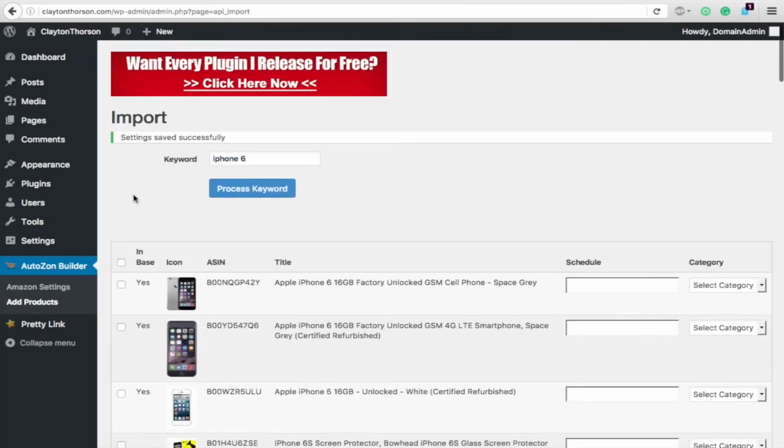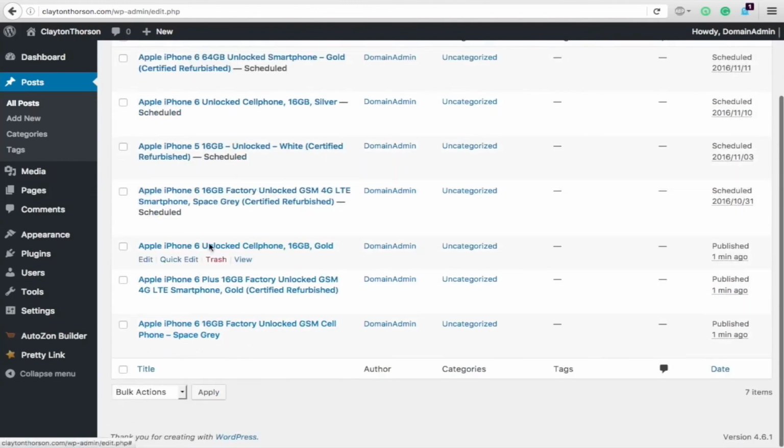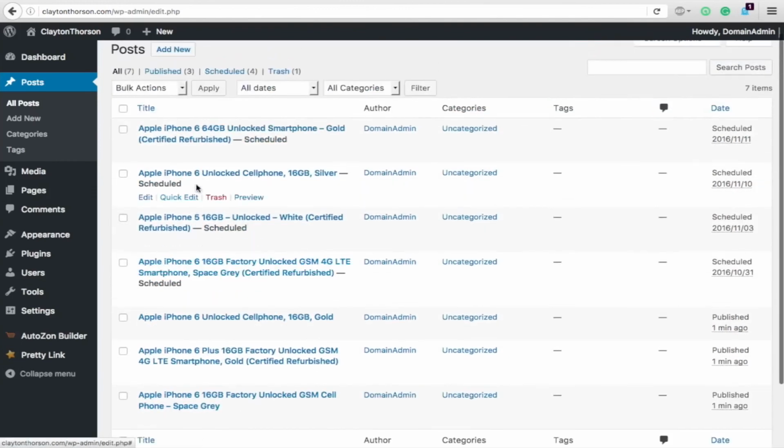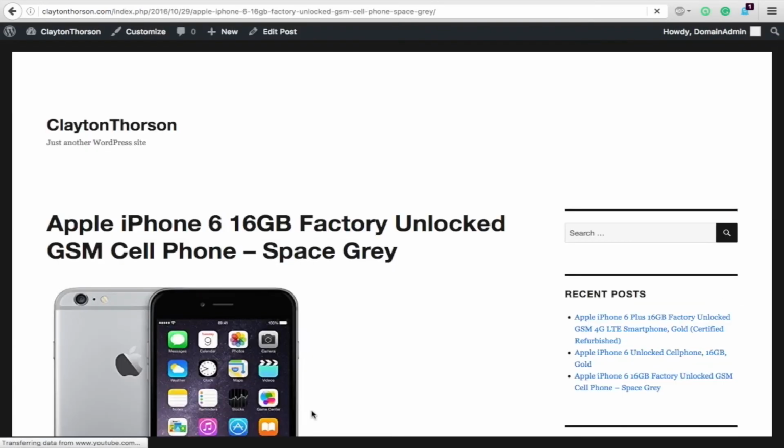How cool is that? Okay, so it said we've imported 7 of them, and you want to see them. So we'll go here to posts, all posts, and here you go. We've got 3 posts live, and we've got 4 posts scheduled. And here's the date that they're scheduled, and now we'll show you what one of them looks like. So here it is. It's a great format.